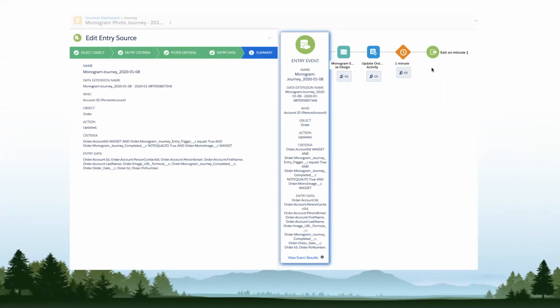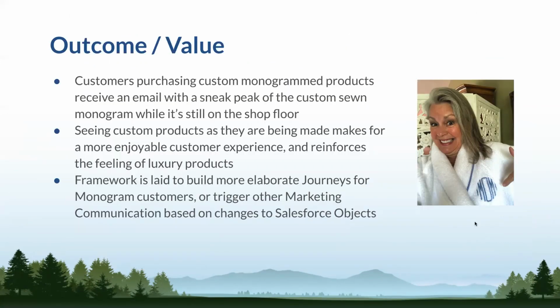So I think that covers all the important aspects of how this particular journey is working. Let's take a look at the outcomes and the value that this provides. So first of all, you see a happy mom here with her new robe. She loved her gift, which of course is great, but I think the main consideration here is that Matouk has enhanced their customers' experience with this feature. I think it's a really great concept, and any customer who has ordered a custom monogram, I think would be more than happy to receive this email and get a sneak peek at their custom product while it's still in production.